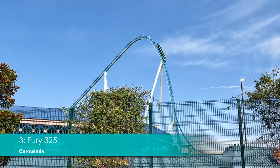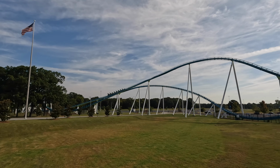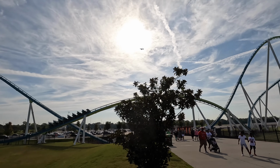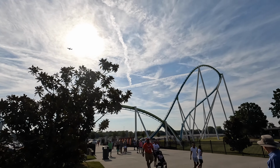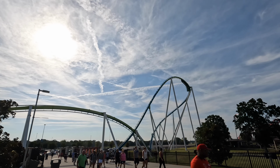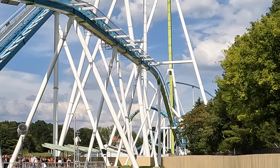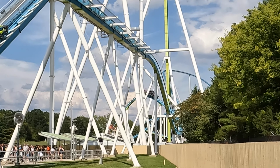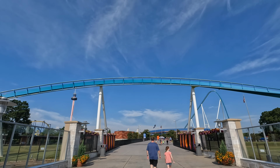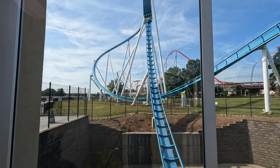Number 3. Fury 325 at Carowinds. This B&M Giga Coaster is famous for its speed, and boy does it have speed. Flying through the snappy overbank turns at over 80 miles per hour is a sensation that you can only get on Fury. From its never-ending first drop to its snappy wave turns at high speeds to its ejector airtime finale, Fury really does have it all, not to mention its intimidating appearance in front of Carowinds. Fury 325 is really the definition of a speed demon, and it really excels in that category.